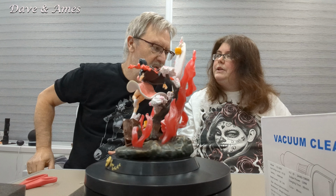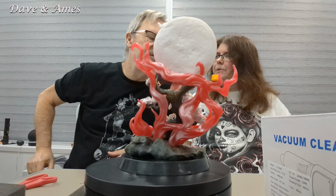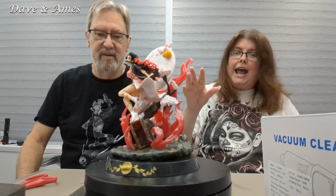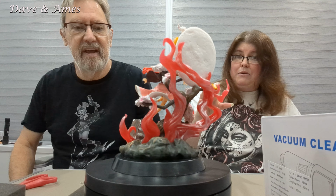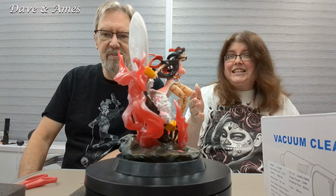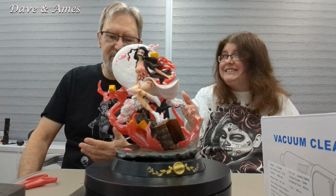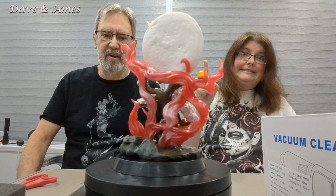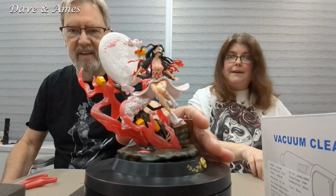And who is that? Nezuko, from Demon Slayer. Wow, awesome. I don't know if it's worth over 30 pounds. It's quite intricate, but 30 pounds? It's quite small as well. But for free, I like the price. For free, definitely.